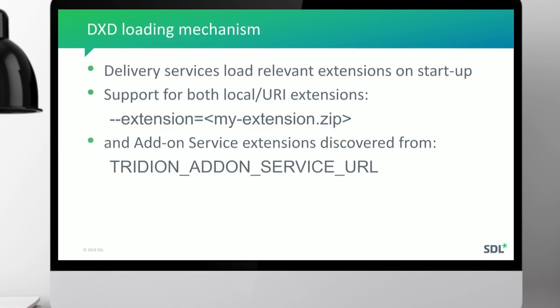Okay, and from a DXD loading perspective, there's a couple of configuration points that we're using in order to load these extensions. All of our services have always had support for loading extensions off a local file system, but we now add this new configuration point: if the Tridion add-on service URL is defined within the environment, services will look to that add-on service and use whatever extensions are loaded in that service while that specific delivery service is being loaded. In this current release, they're queried on startup when the services determine which extensions are loaded.